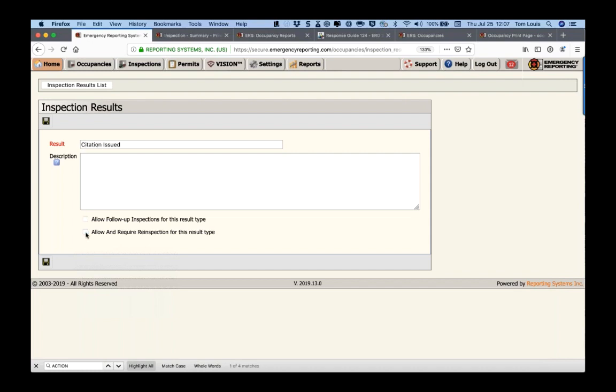If I select this one, I cannot complete that inspection without scheduling a reinspection. That's the required part of it. I want to thank Jeff for that, because this is very easily overlooked. Once we show it to people, they're like, oh, that's awesome, because I want to be able to integrate that follow-up inspection without having to find out what happened on the previous inspection.